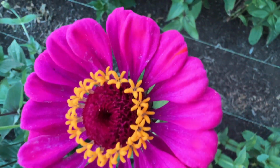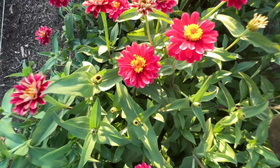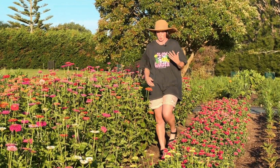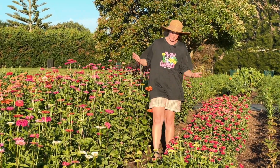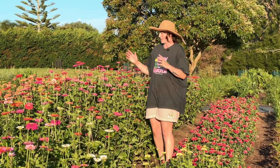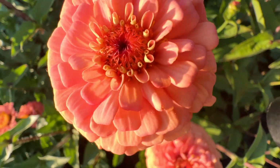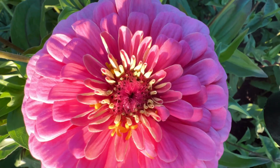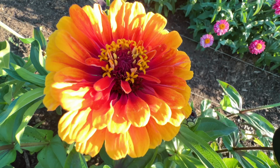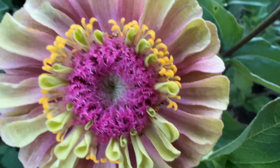We've got these raspberry ripple as well, but they've come out quite short. I'm not sure what happened here. We were expecting them to be tall like the rest of them, but they're just super short, so not great for cut flowers. But these ones here, just the colors, we've got the coral, yellow, pinks, magentas, purples, a few white, and my favorite color is probably this lime green one as well.